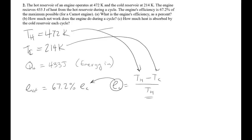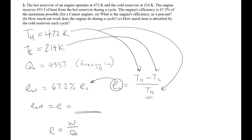And also the high needs to go there. And so you'll get a value for the actual. That's what we would typically just call E, but you would just get a value for that. So go ahead and do that in your packet. Then take that value, and we know that E, the actual efficiency, is the amount of work done divided by the amount of heat flow into the system. So we already know that. It says, what is the engine's efficiency as a percent? This is part A. We've already done part A. This is part A's answer right there.